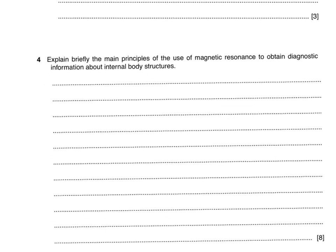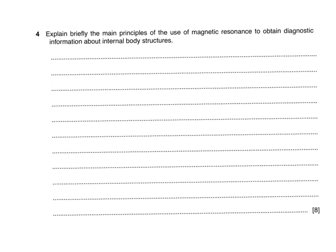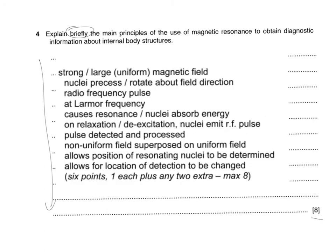The next question, and this is somewhat ironic because it asks you to explain briefly and then gives you all of this and 8 marks. So this really is a good cash cow of a question. Have a go at answering that, and I'll put the answers up in a moment. And here are your answers.